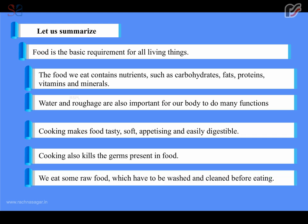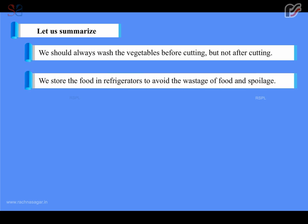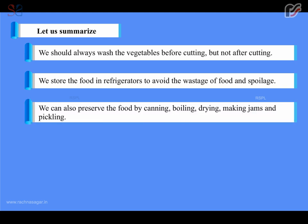We eat some raw food which have to be washed and cleaned before eating. We should always wash the vegetables before cutting, but not after cutting. We store the food in refrigerators to avoid the wastage of food and spoilage. We can also preserve the food by canning, boiling, drying, making jams and pickling.